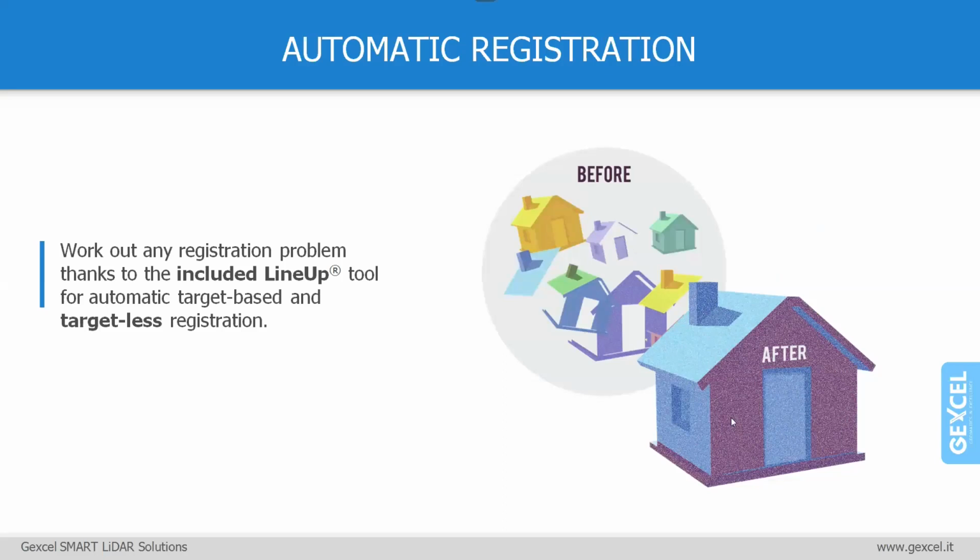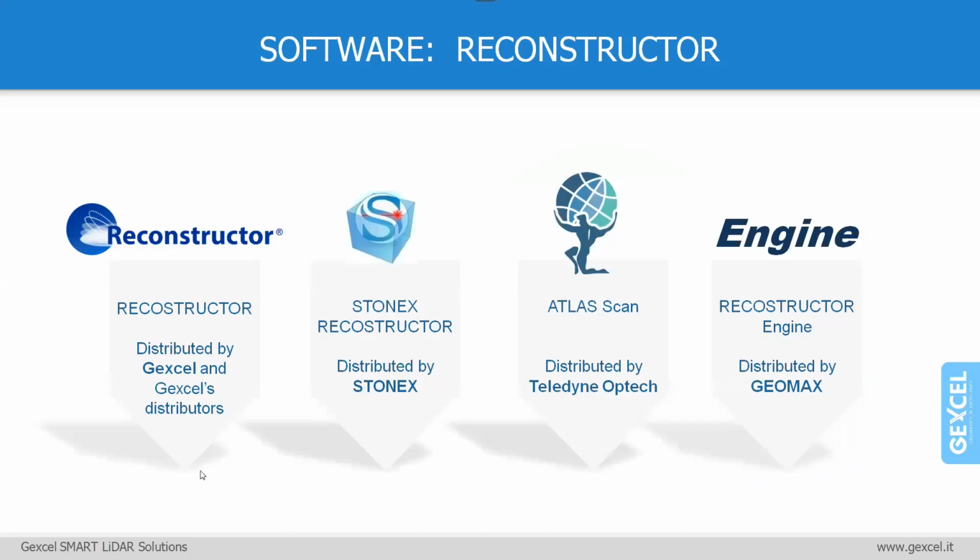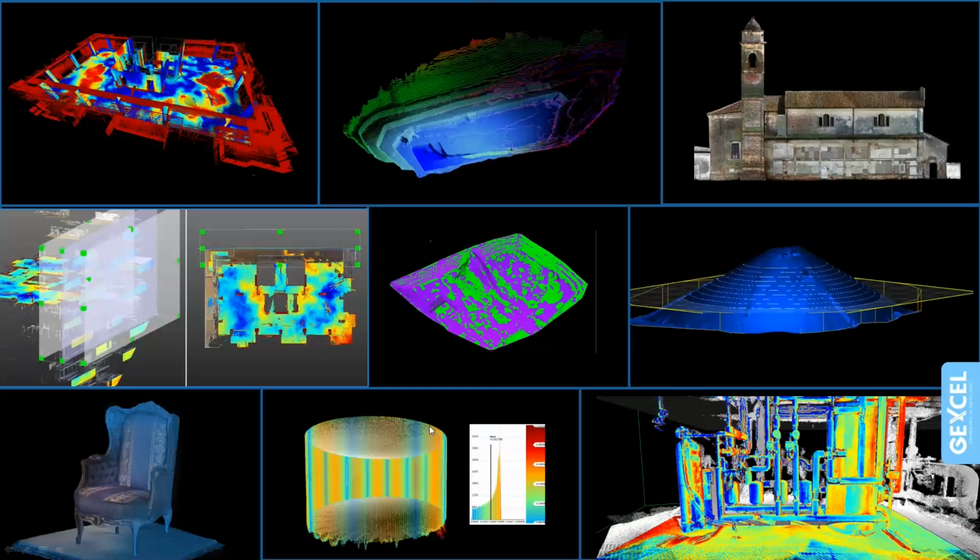For this reason, this software, which introduced one of the first efficient automatic registration tools in the market, is now sometimes sold by ourselves under the name RECONSTRUCTOR, but we have a strong partnership with Stonex and Teledyne Optech to develop the software Atlas Scan, and also to provide a solution for managing point clouds to Geomax, a Leica company. So sometimes people work with our platform and the engine they are using comes from our company. These are some applications we use with RECONSTRUCTOR: open pit mines, change detection, stockpiles, but there are a lot of applications.